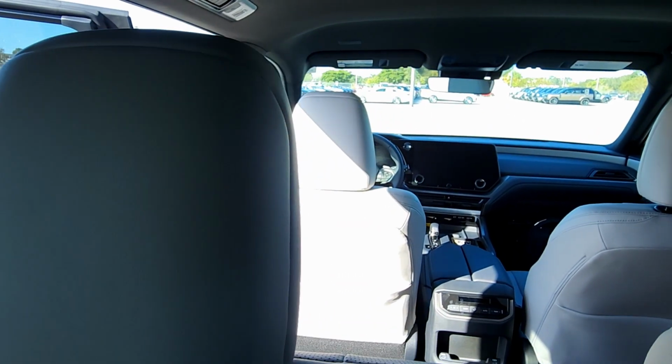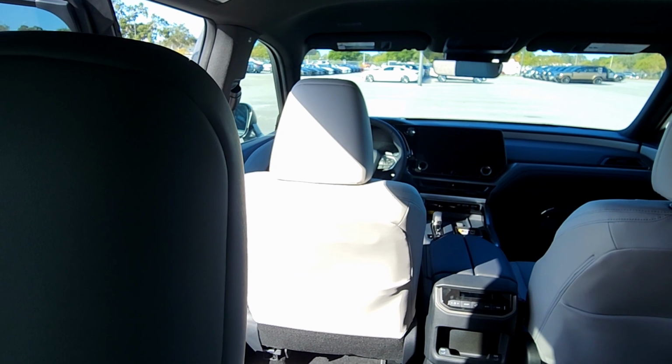Now, let me jump in the middle and see if that's the case. All right, so I'm in the second row seat. I didn't move it since I was in the third row seat. It is a little bit tight as far as my knees in here, but I can definitely fit in.